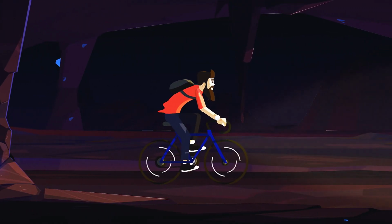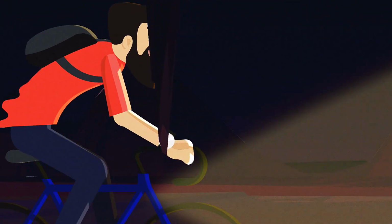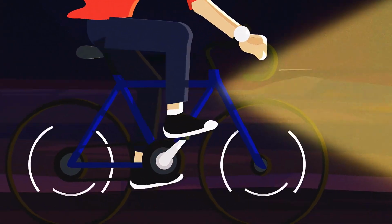Jamie should pick the second road because his bicycle has a headlight attachment here, so he can actually see where he's going.